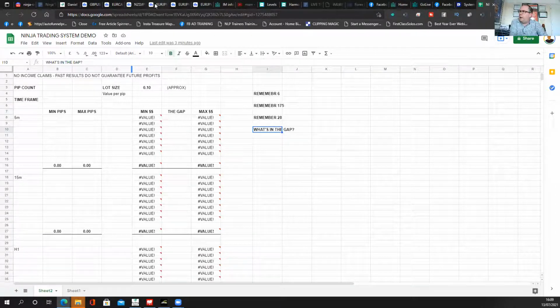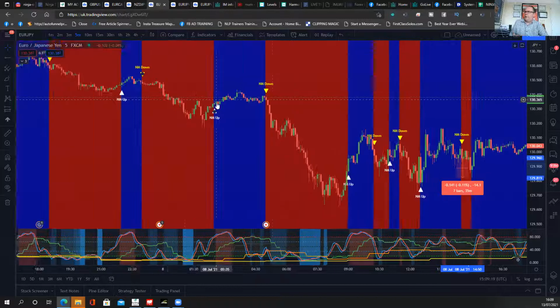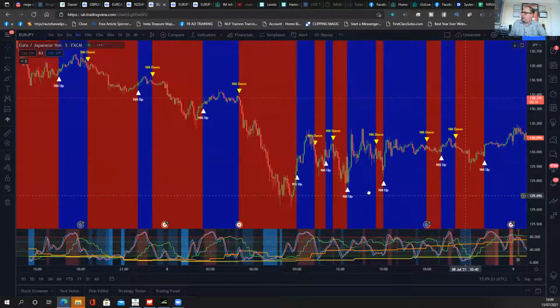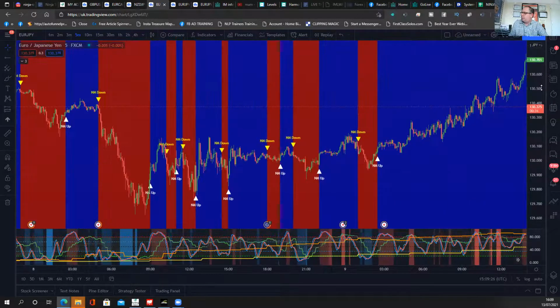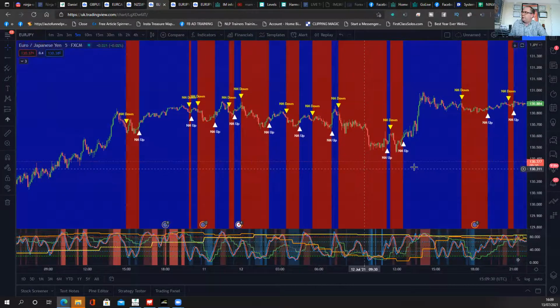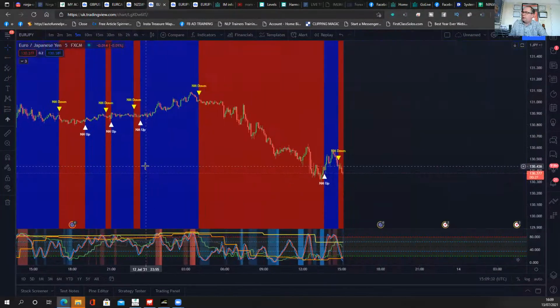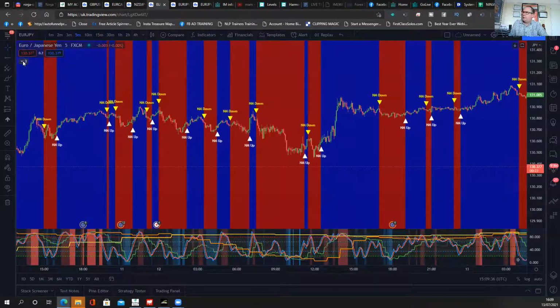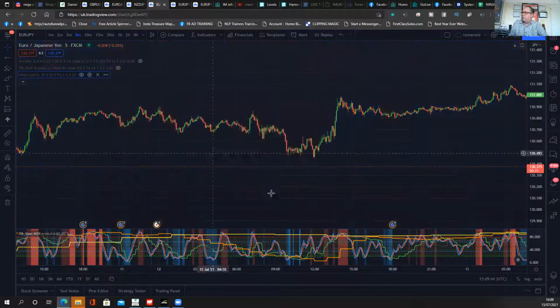So let me show you a Forex chart. This is Euro JPY, and I quite like trading Euro JPY, so I'm using this one as the example. In this case, the exchange rate we're looking at is the value of the Euro against the Japanese yen, okay? And if I just turn this off for a second, let's just hide that.